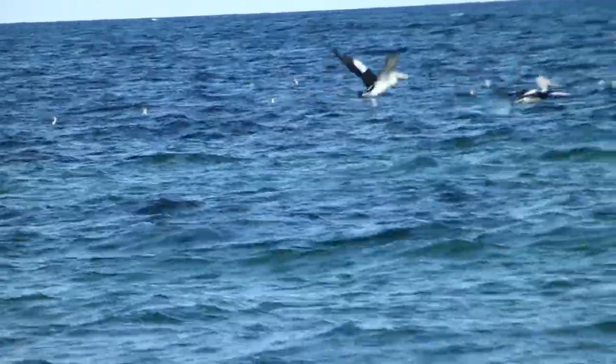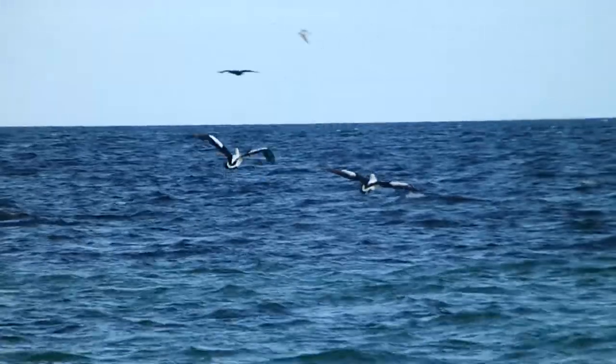Gulls are typically medium to large birds, usually grey or white, often with black markings on the head or wings. Pelicans are large water birds. They are characterized by a long beak and a large throat pouch used for catching prey and draining water from the scooped up contents before swallowing.